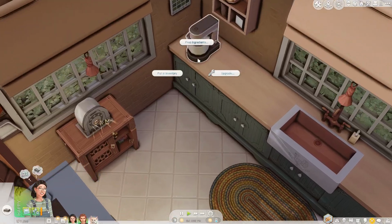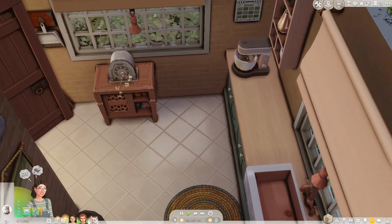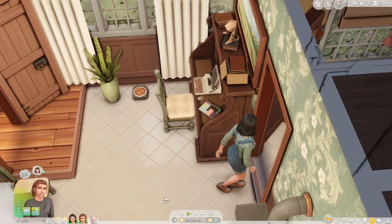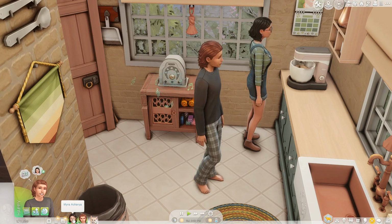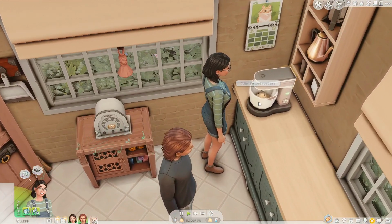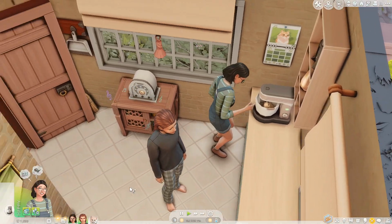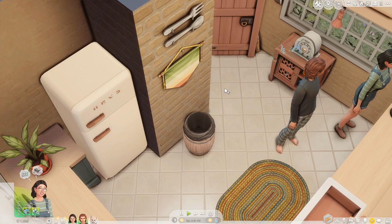some dinner. So first things first, let's get some dough started because we do need some to make the beef Wellington, which we're going to be making tonight. I can imagine as these two cook, they are going to be singing and dancing in the kitchen together. We are currently just waiting for the dough to be done. There we go, it's all done. So we will collect the prepped ingredients and then I should be able to get these two to cook together.